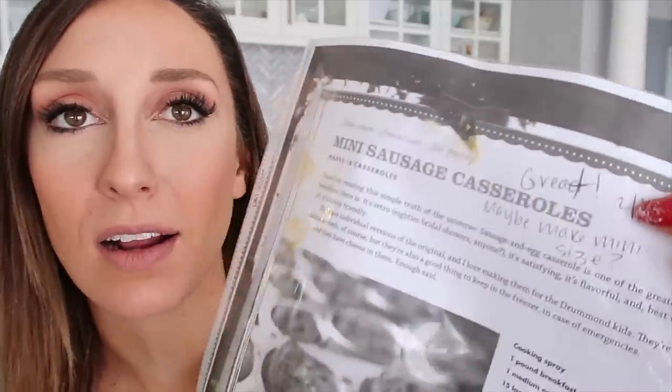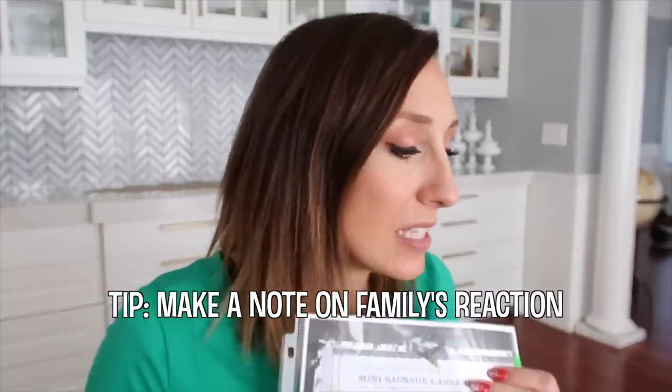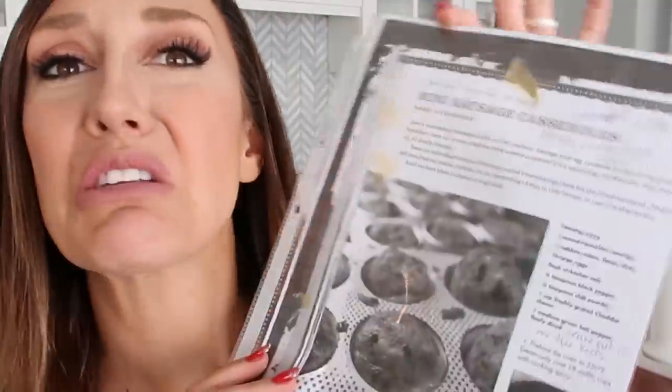A few things that I feel like you should always write on your recipes are, number one, make a note. Sometimes I will say like, the kids loved it, or so much easier than it looks, or Bubba's new favorite. Make some form of note about your family's reaction toward it. What the? That's a reminder, use sheet protectors, because heaven knows what that is.